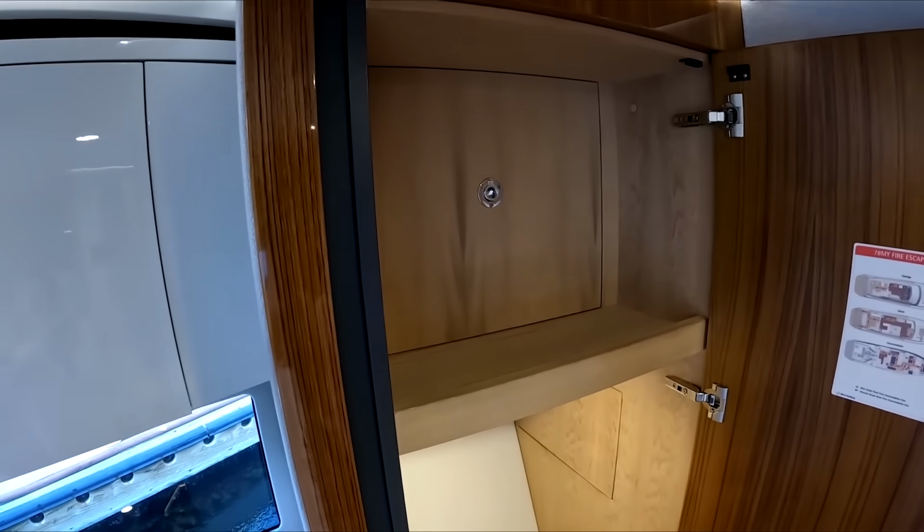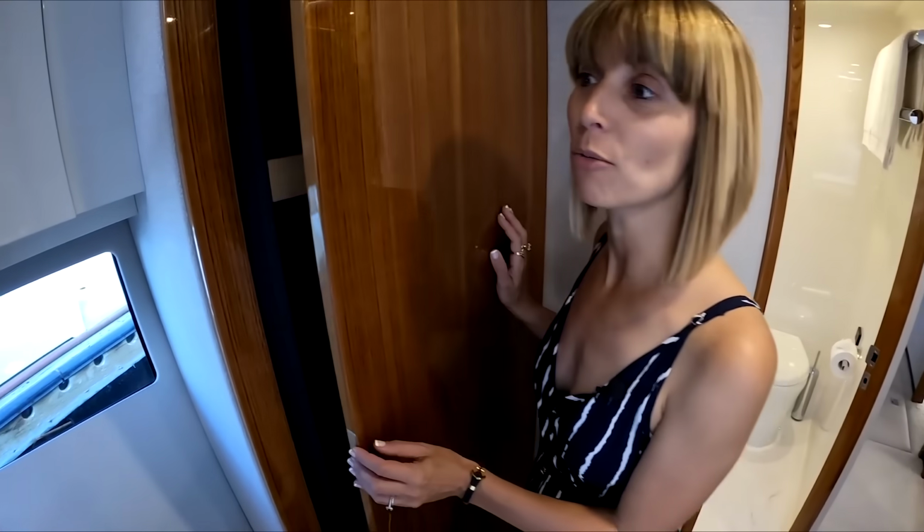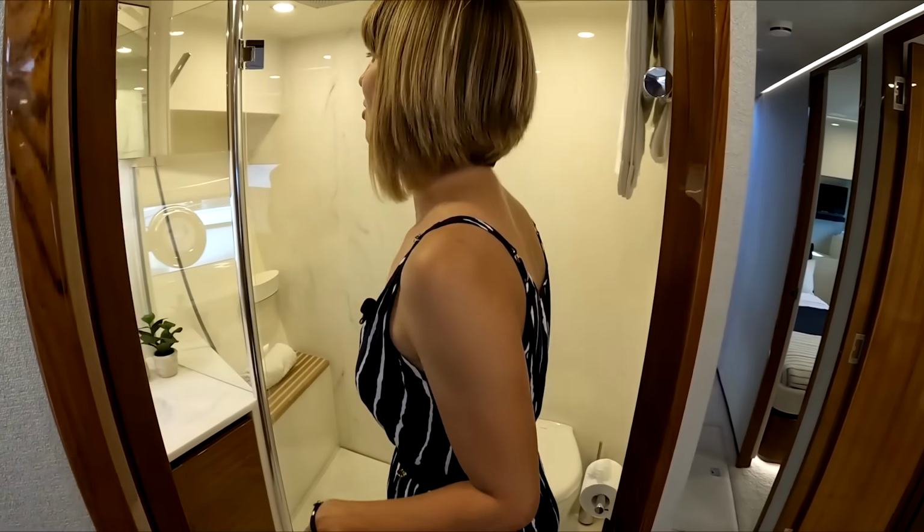All right, so we have another hanging locker here. But you keep your hanging locker. I'm the one who's gonna say rope. Anyway, apparently that's what Australians say instead of wardrobe, they say rope, which is way cooler. So I'm totally gonna say that. Agreed. All right, now we're stepping into our ensuite.